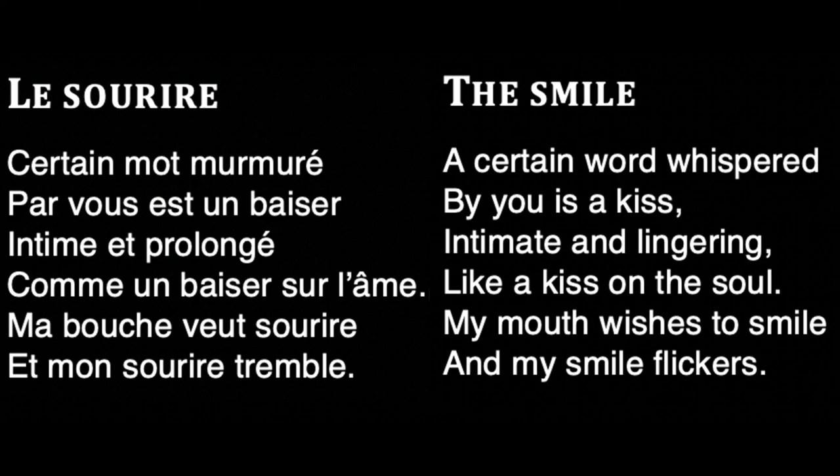Le Sourire. Certains mots murmurés par vous est un baiser, intime et prolongé, comme un baiser sur l'âme. Ma bouche veut sourire et mon sourire tremble.